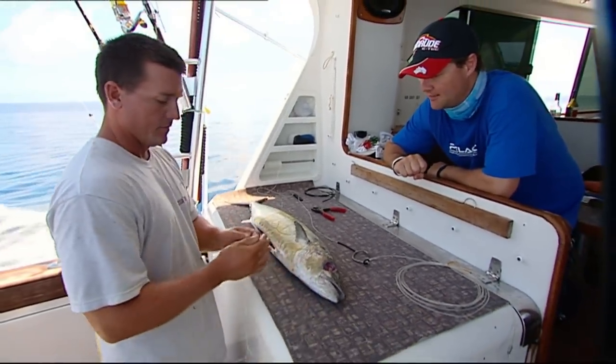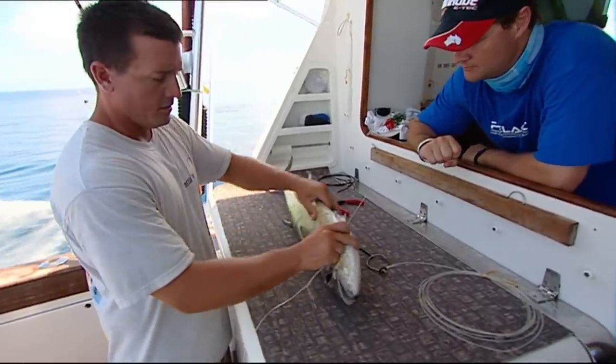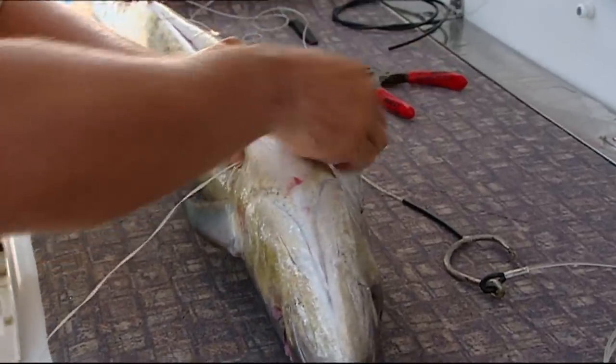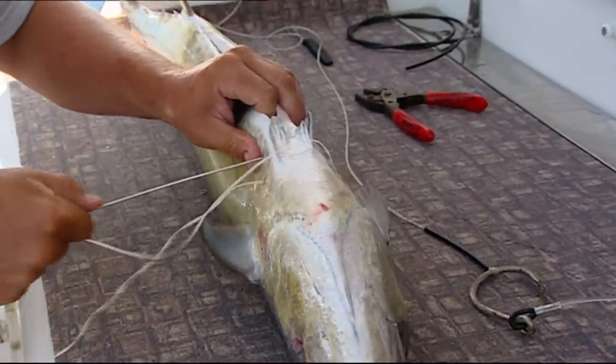Show us your work, mate. All right. Start by getting the belly stitched up. First thing you want to do is get your finger in there and pinch it together. Then you just want to work your way down, closing up that cavity.